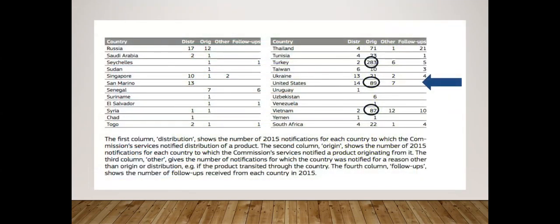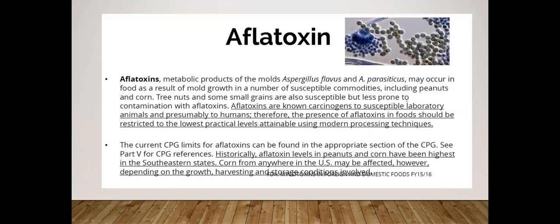Trust me, it's overrated. This one shows that in the United States, there are no follow-ups. I hate that. That really bothered me. The first one shows the number of notifications they had when they were notified from the commission's services about mold. And then this is 89 products originating from mold. I think that's what that means. But what we like about this slide is it demonstrates they had no follow-ups. So nobody's following up, nobody's checking, nobody cares.